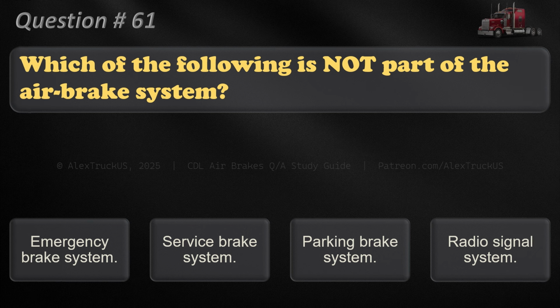Question 61. Which of the following is not part of the air brake system? Emergency brake system, service brake system, parking brake system, radio signal system. The correct answer is radio signal system.